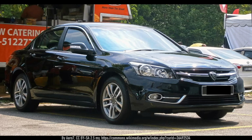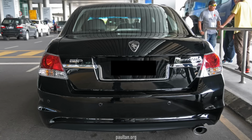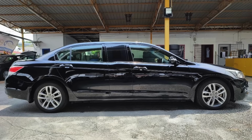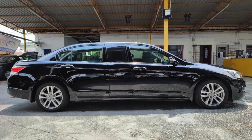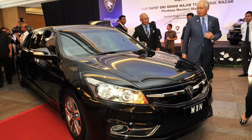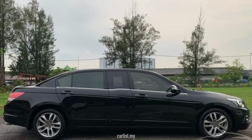During the first 2 model years, over 3,000 of them were delivered to government officials and civil servants to replace all of their aging first generation Perdanas. In fact, there was even a long wheelbase version of the Perdana produced so that the real high-up officials could be chauffeured around in something luxurious. Yes, 8th gen Honda Accord limos are a real thing.